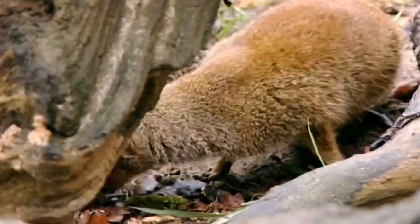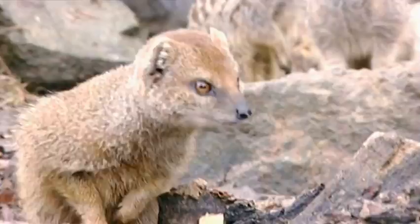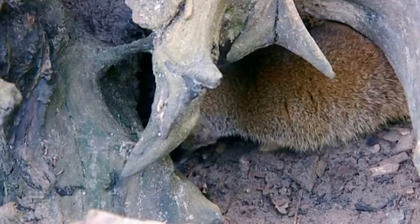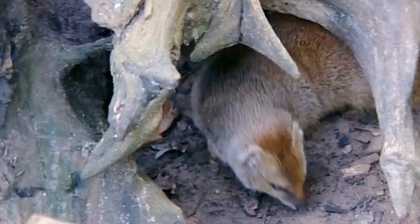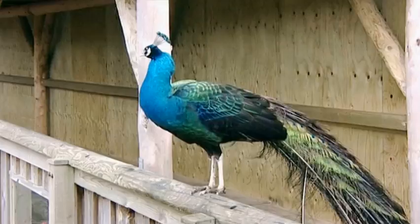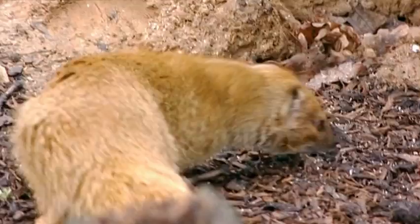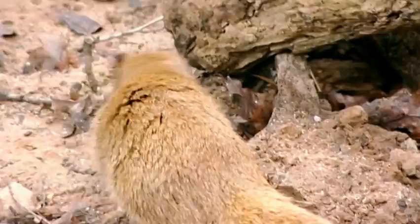The mongoose became a famous animal when Rudyard Kipling wrote his Jungle Book story about Rikki Tikki Tavi, who killed a family of cobras to save a boy's life. They won't find any snakes here, but that won't stop them from looking. They're just exploring the little bit that's around here. They don't seem to be too worried about shooting in a straight line anywhere.